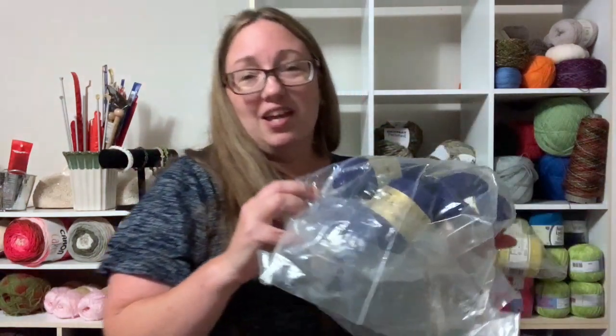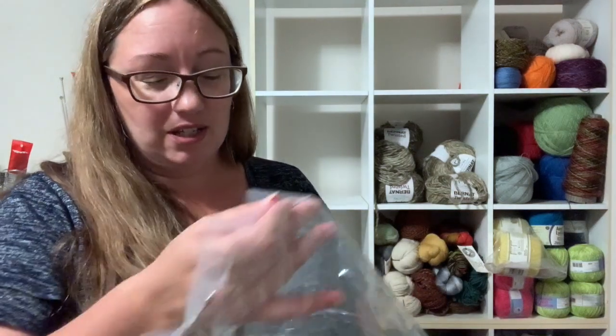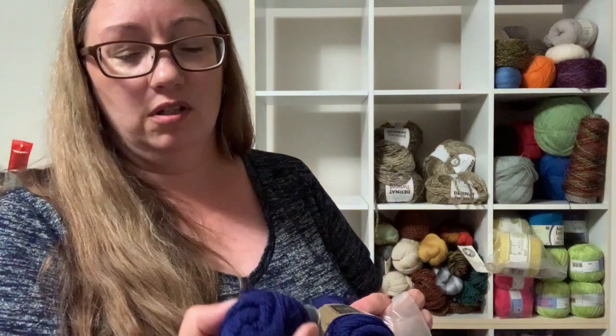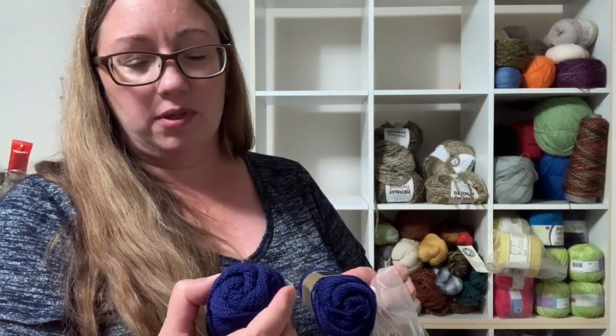This looks like a bag of yarn that I would have inherited from somebody who was de-stashing. Look at these little balls. There's the ball band, Emu. Super crepe, knits to 4-ply patterns.